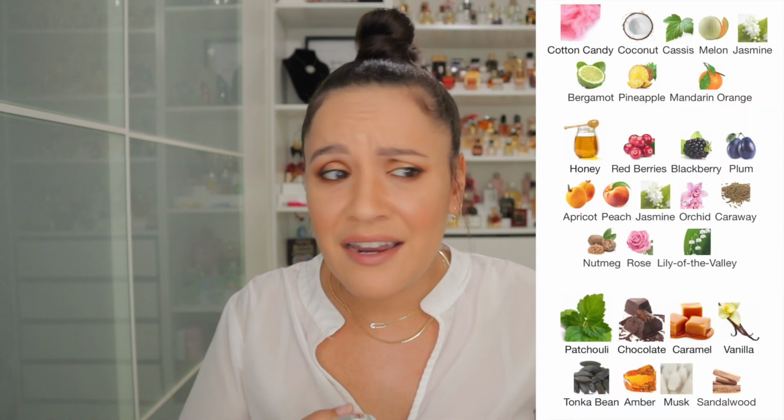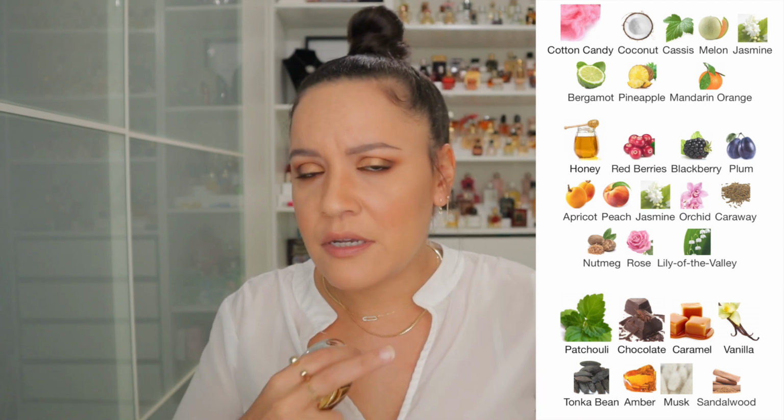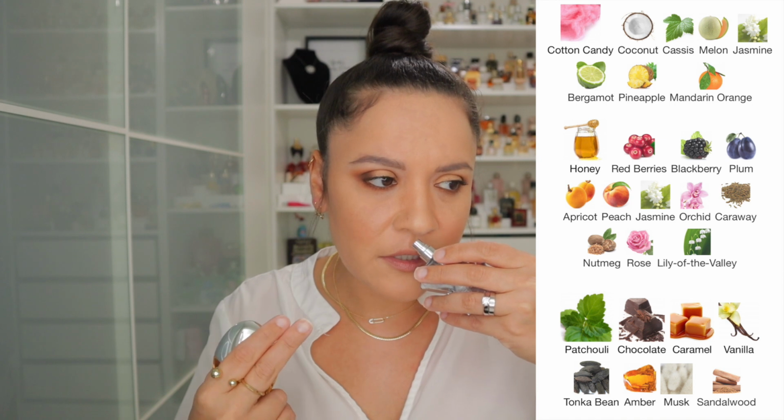This has a lot of notes. I'm not even going to attempt to go over a lot of the notes. The only thing that I pick up in this one, because this one has like cotton candy, I don't pick up cotton candy. I do pick up like the chocolate. I don't know if it's cacao or chocolate, but there is something. That's like the only thing that I can pick out.